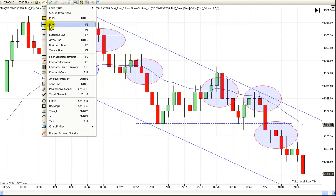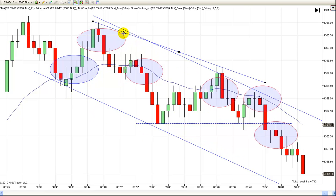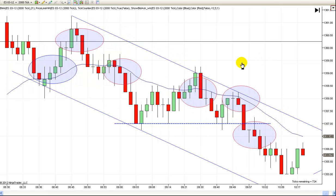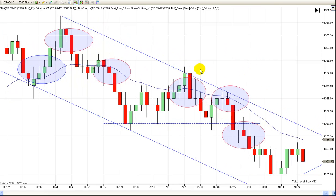What I'll do is I just take my line and draw it like so or whatever. And then if you move it up here, look at where that shows you right where that was going to reverse. And so always try, if you can't get a trend line off one side, try it off the other and drag it up. And a lot of times that would have given you this turn to the tick.